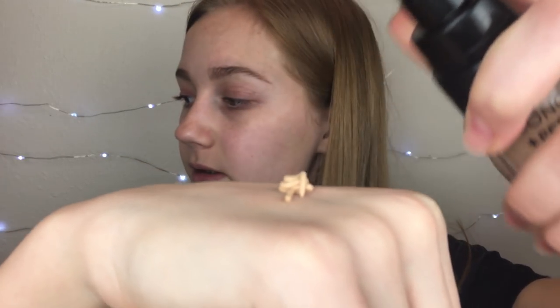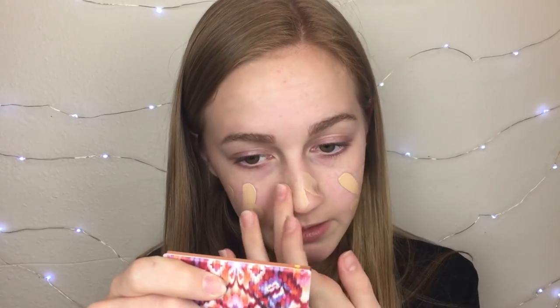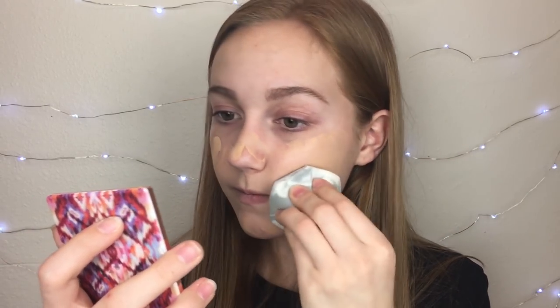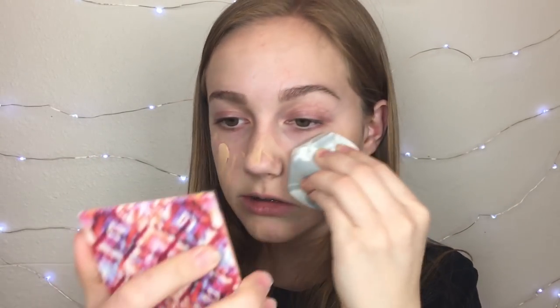Okay. It seems like it's going to be a nice, thick, full coverage foundation. I'm going to use my finger first to dot it on. Okay, so it's probably not going to be my shade, but take this sponge. This sponge is as big as my cheek. Ooh, okay, so I'm liking this so far. It's blending into being a decent shade match. It's still not the best shade match, but it's really not that bad.